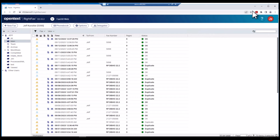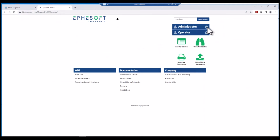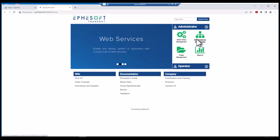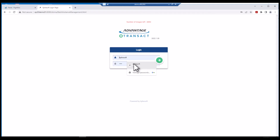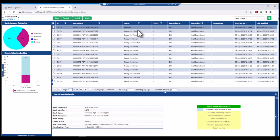a look at it. So let's go back to the Episoft system, or fire up the Episoft system, which is right here. So I'm going to log in to my batch instant manager because I want to see that batch. It becomes a batch at this point, and it should be the newest batch. So let's log in. And there it is. So right now it's running. It's not going to take long at all. It'll be a few seconds.